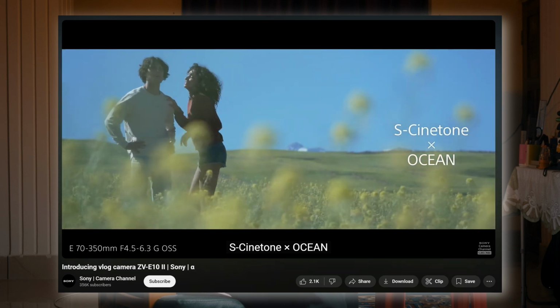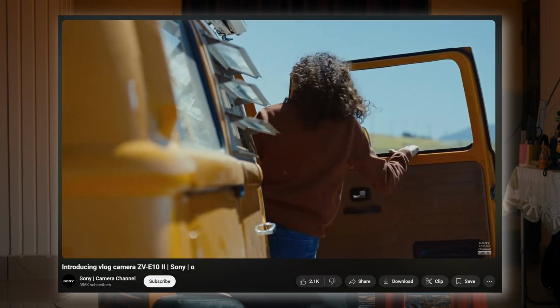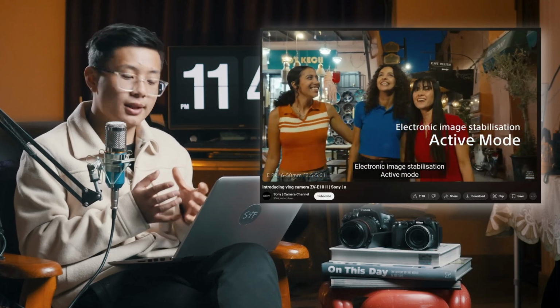And the bonus features that we get with this Sony ZV-10 Mark II are S-Log3 and S-Log2 for advanced post-processing. Simply with S-Log3 and S-Log2 we get a higher dynamic range. When we talk about stabilization, it has electronic stabilization for smooth handheld footage, which if we compare with the R10 and the R50, they did not get. So who can this camera be for? This camera can be for vloggers and content creators, travel photographers, social media influencers and hobbyists seeking versatility.